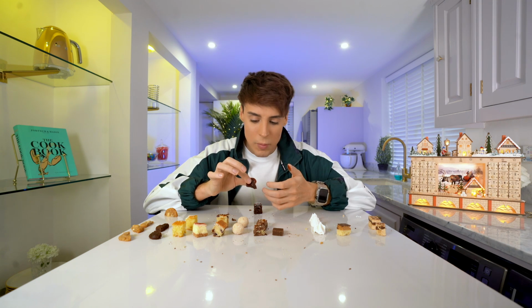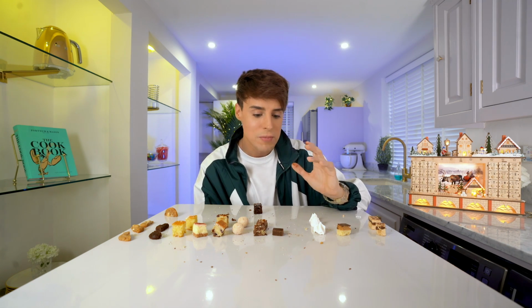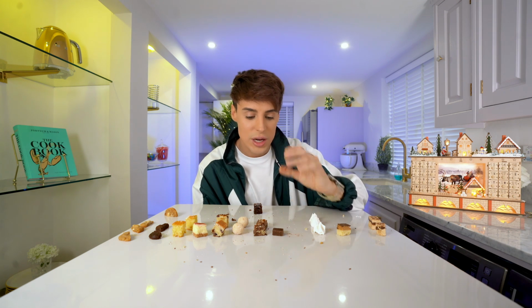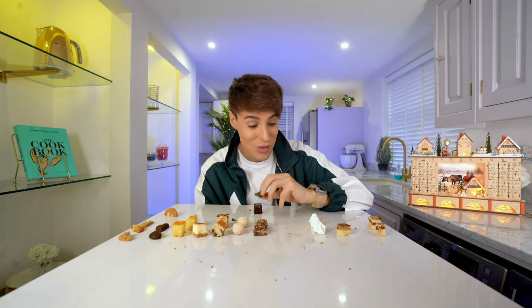This chocolate, I know a lot of people like dark chocolate, but for me, it's all about milk chocolate. Like, it just is so much better. But this one was so rich and thick that it literally coats your whole mouth. Incredible dark chocolate. That is so good. I need more of these.